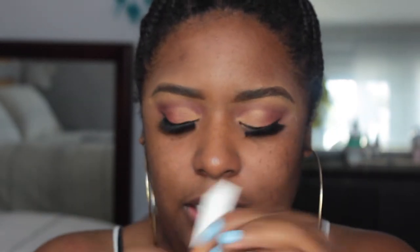This, I bought the concealer. I bought the bronzer because I've been using Anastasia Beverly Hills bronzer, and I'm going to show you a comparison later. It's nowhere near as dark as this. This is really dark. Yeah, this is really dark.